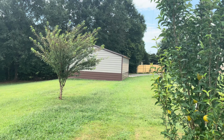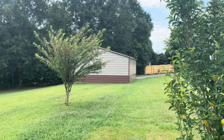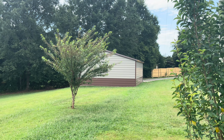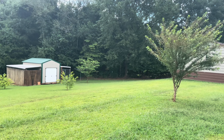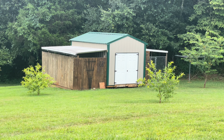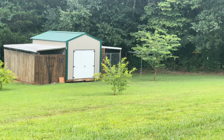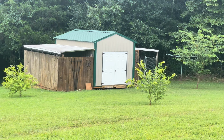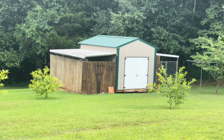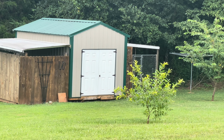Behind here, and I'll show you this more when we get over there, is a 30 by 20, maybe a little larger, I don't know, but it's a beautiful metal shed. Down here we have another really nice large shed with, on the left side of it, we will be raising quail, and on the right side of it, we'll be raising chickens. The quail will be for meat stock, and the chickens, we'll only have about 6 of those, and they'll be for eggs only.